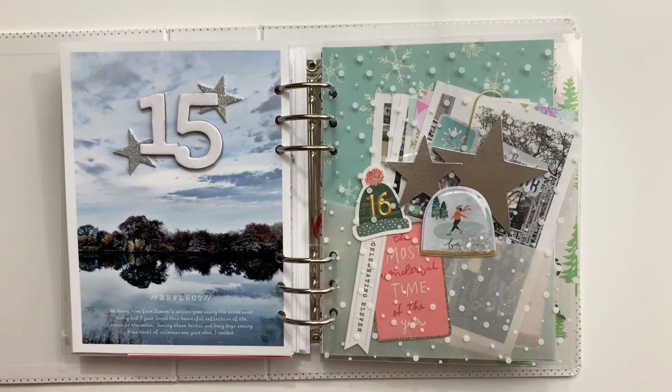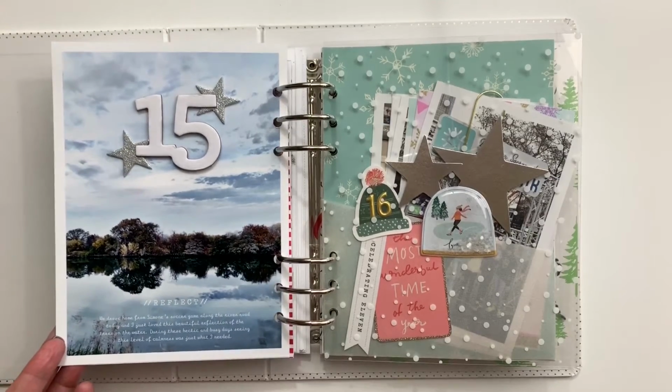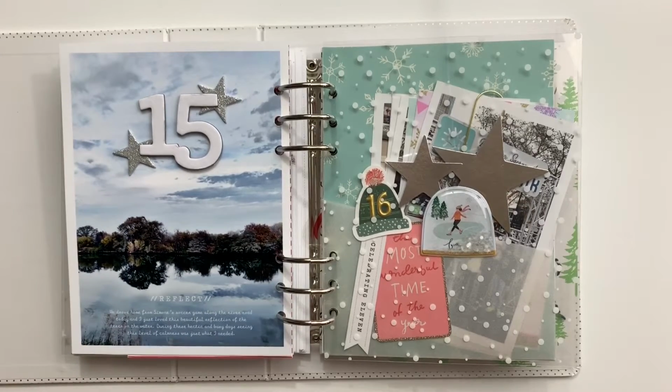And then when I edited it just to make it a little bit brighter and crisper, it blew up, and I loved it so much. And this month is so busy and so hectic, and it just made me really slow down and pause and reflect on what was going on that day. So a simple entry about just this beautiful photo I took and the reflection and how pretty it was in the winter. So I liked it.